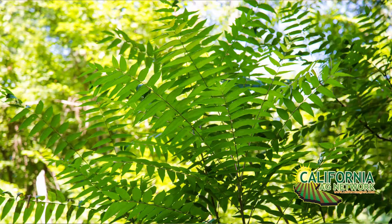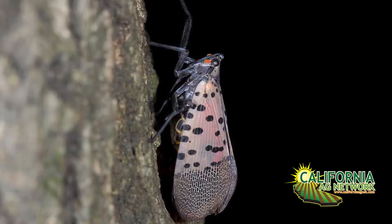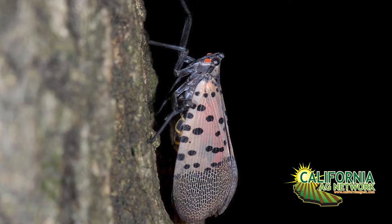And I say heaven forbid, and speaking of heaven, the tree of heaven is a host for it, right? So the likelihood of this pest coming into California, if it made it here, it has lots of hosts around, right, in the North Coast and other parts of the state.